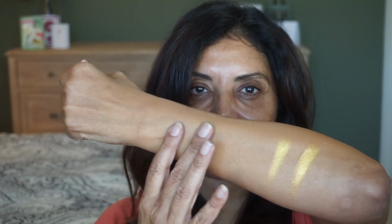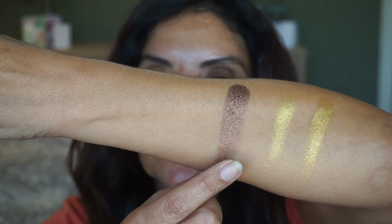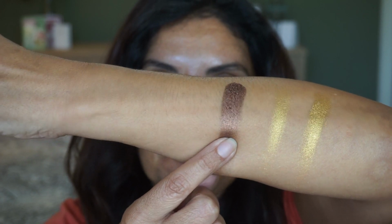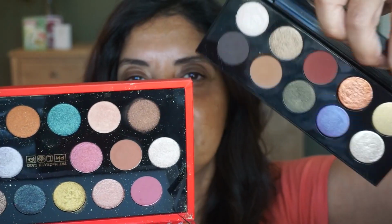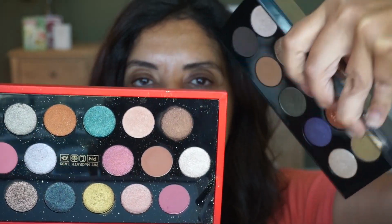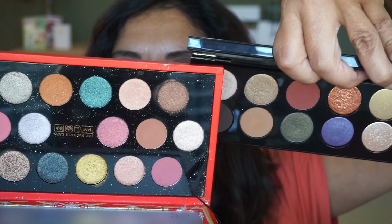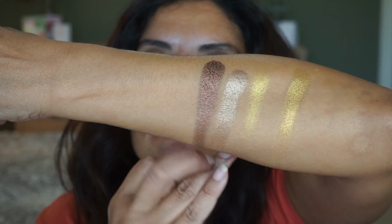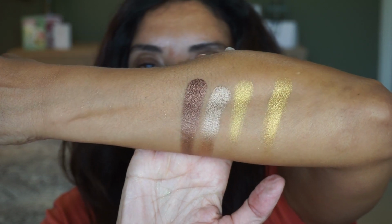I'm going to swatch it on this hand. Let's ignore these two shades. So this is Bronze Eclipse, which is a sateen shimmer, and this one is in Midnight Sun, one of the Mothership palettes. I do have this one here. So this one is Bronze Eclipse, and in the Mothership Mega palette, this one is Bronze Eclipse. Now if you put it side by side, the Mothership Mega palette looks darker. So let's swatch it next to it and find out. Yeah, they don't look similar. I don't know where she got that one from. This one is Midnight Sun, Bronze Eclipse, and then this one says Bronze Eclipse right there.